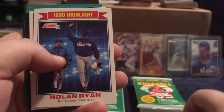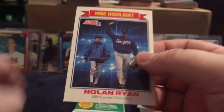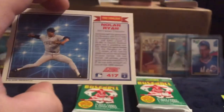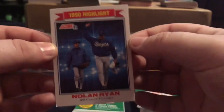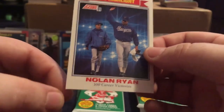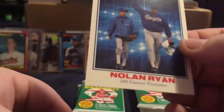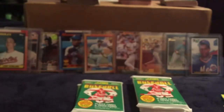Junior Noboa. Nolan Ryan highlight. Oh, look at this. Nolan Ryan highlight. 300 career victories. I'm not sure that record is going to get broken. Guys don't really pitch into the sixth inning anymore, like guys like Nolan Ryan were. And look, the centering is pretty. Oh, I got a ding on the bottom though. That's not going to get a PSA 10 with the ding. Maybe I could kind of bend it back. Maybe PSA won't see that. Shh. Don't tell nobody. Nolan Ryan, though. We'll keep that to the side, definitely.